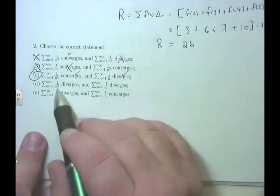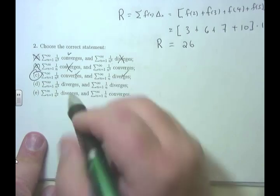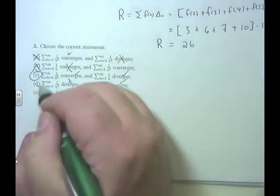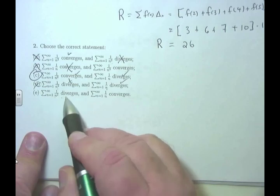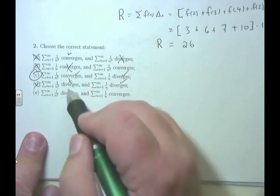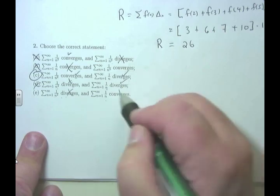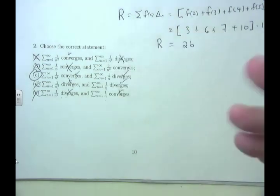All right, 1 over n squared. That's a p-series, p equals 2. That converges. It says it diverges. That's a harmonic series. That diverges, so that's good. But sorry, that's just wrong. And what about this one? p-series, p equals 2. It converges. They said it diverges. That's just wrong. And that's a harmonic series. That actually diverges, but that's just wrong. That's just wrong all around. So the answer is only C. But notice you had to go through each statement. That's what you have to do with these kinds of problems.